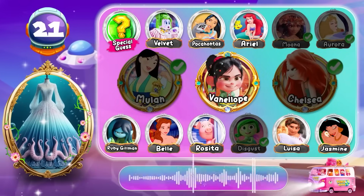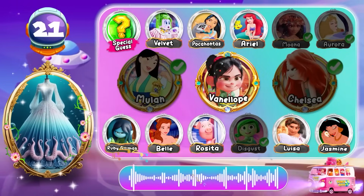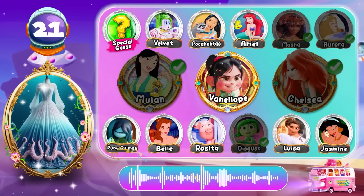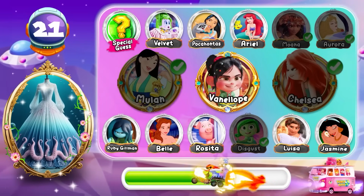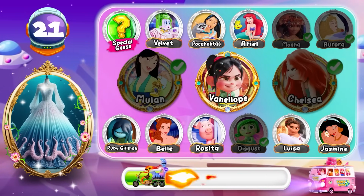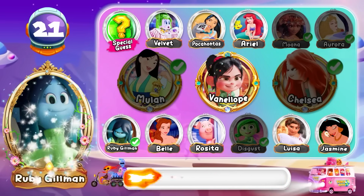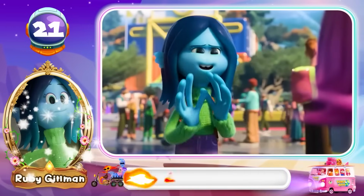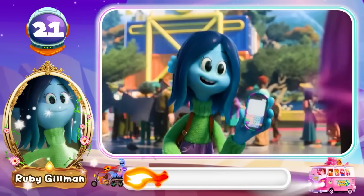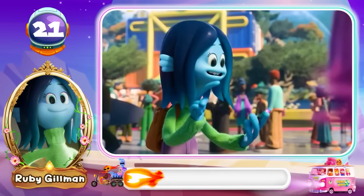Round 21. I can ask him with something epic, like an advanced quadratic equation. Can you guess who owns this outfit? That's Ruby Gillman.